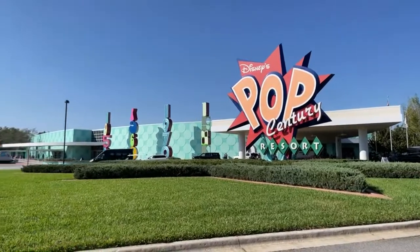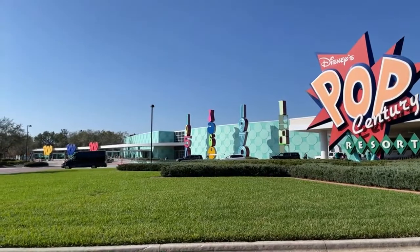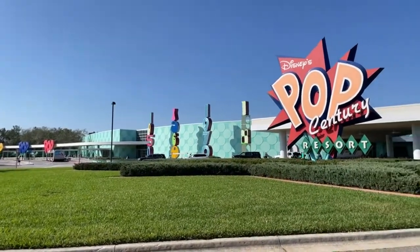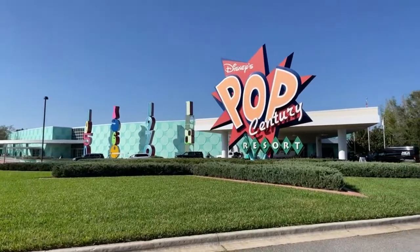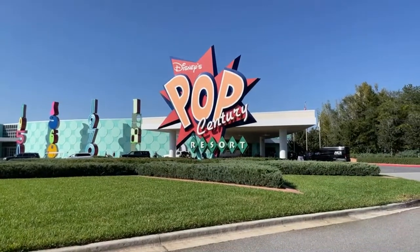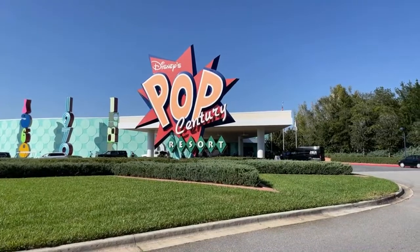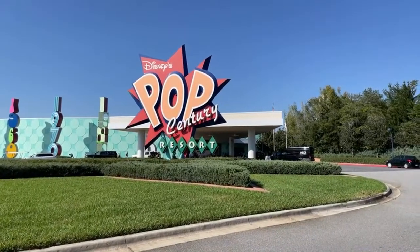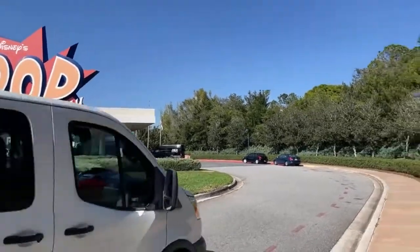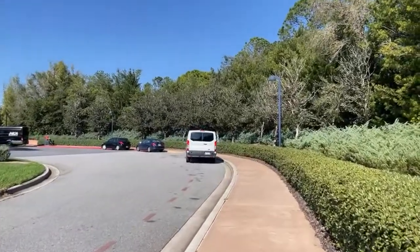And this is the main entrance of the building. Disney's Pop Century Resort is a value resort on Disney World property, and quite honestly, one of our favorites. We've stayed here quite a few times. I'm going to take you on a short walk around with me so you get a feel for what the resort looks like, where to find the Skyliner, the proximity to the Art of Animation, which is very, very close. So come on, take a walk with me, and I will bring you around Pop Century. Thanks so much for joining this morning.